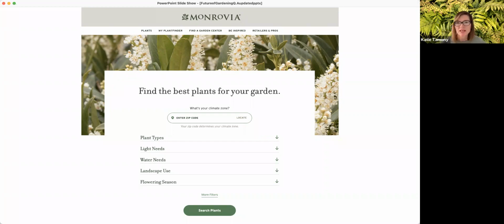We also produced a great guide called Low Water, High Beauty that we released early this summer, and that's still available on our website. But on an ongoing basis, what I would recommend is checking out My Plant Finder. So you simply come to the Monrovia homepage, click on My Plant Finder, and you get this drop-down menu where you enter your zip code and get your climate zone if you don't know it.